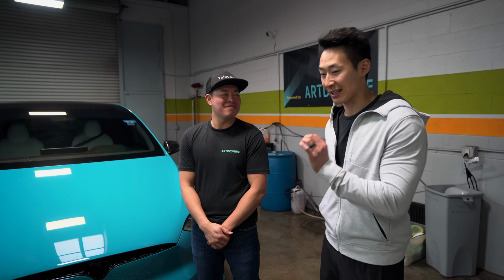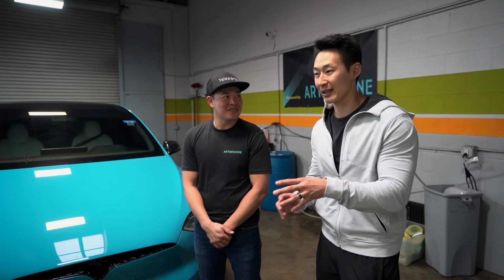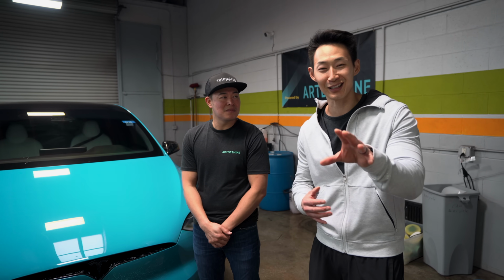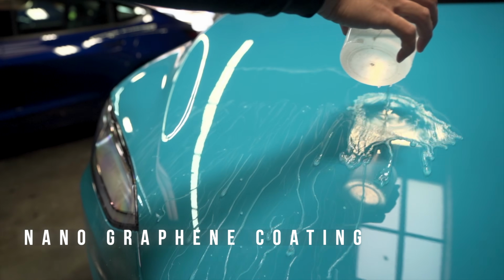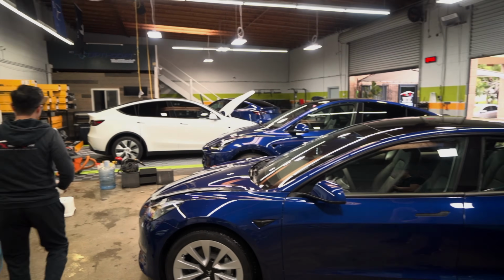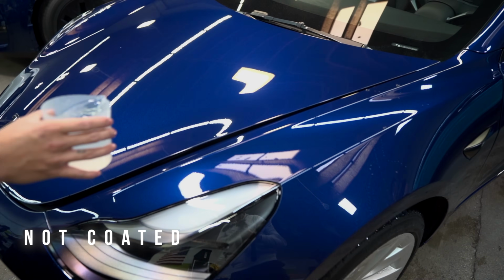I want to see a test real quick, how the beading looks with the ceramic coating versus without it, because a lot of people want to see the differences and what's so good, because I know you've seen it on TikTok and Instagram, whatever, but let's go ahead and test it out. Model X, we're gonna go ahead and do that. So look at that. I'm telling you, Alan just constantly works on testing. Yeah, 5 tests. Not coated, and we're gonna go ahead and check it out.